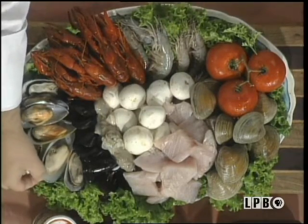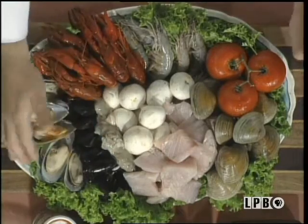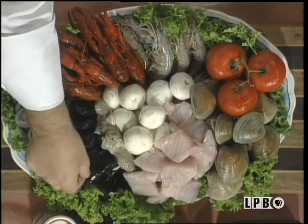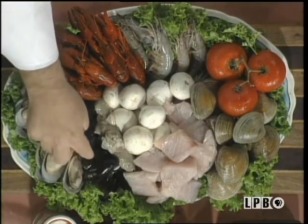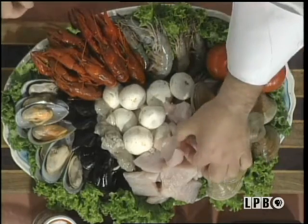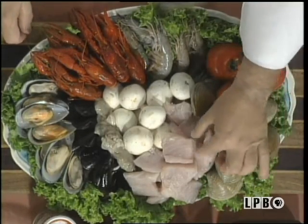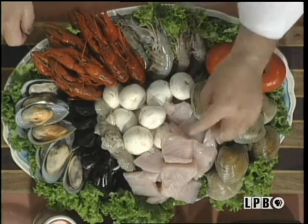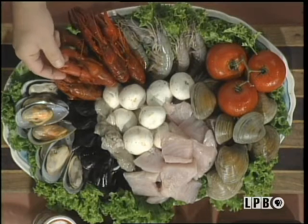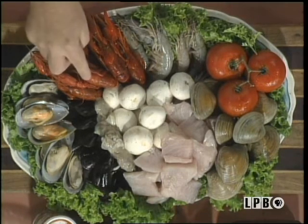Here's the green lip mussels, and the great thing about cooking these soups, you can incorporate some seafoods from other parts of the world. This is New Zealand. This is the black mussels from the East Coast. Of course, Louisiana oysters. This is our gorgeous fish. You can use trout. You can use redfish. You can use catfish. Any kind of nice hearty fish will hold up nice in the soup. We have crawfish from the bayous of Louisiana, which make a wonderful, wonderful color in the soup as well as taste.